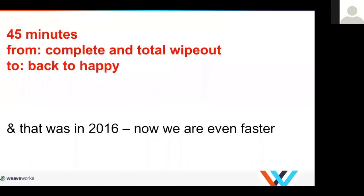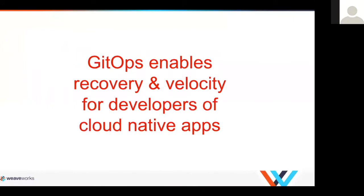Obviously, it takes a while to load the data into that, but we were back to normal in a short space of time. And in fact, even today, that was in 2016. Now we've even got some of these changes down to a much shorter time and had some smaller wipeouts with much quicker recovery. And we could only do that because we were using this combination of Kubernetes, cloud native, and this Git-backed approach, which I'll explain more about in the course of this presentation.